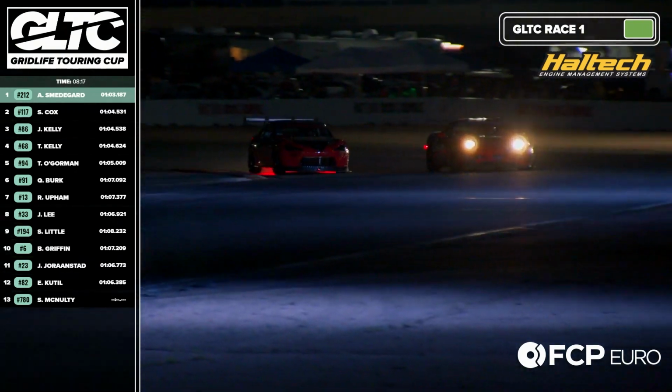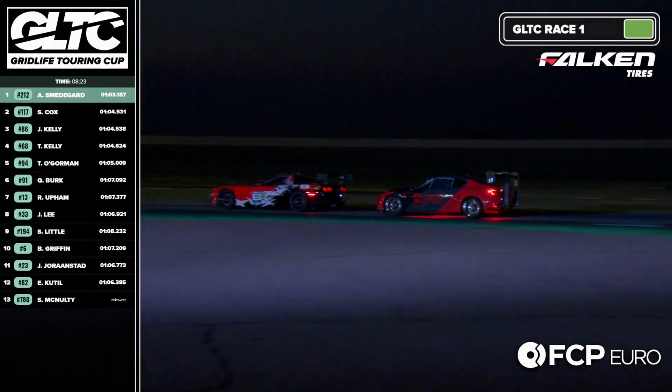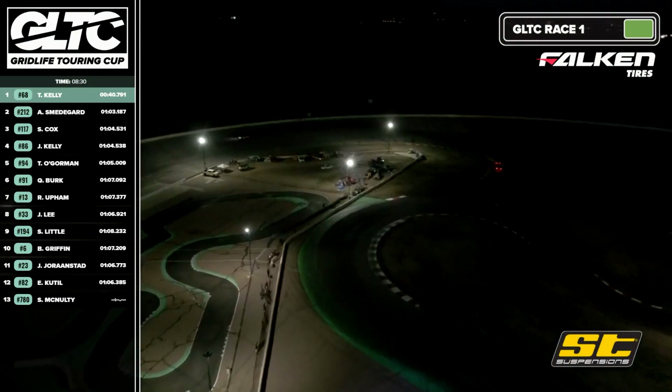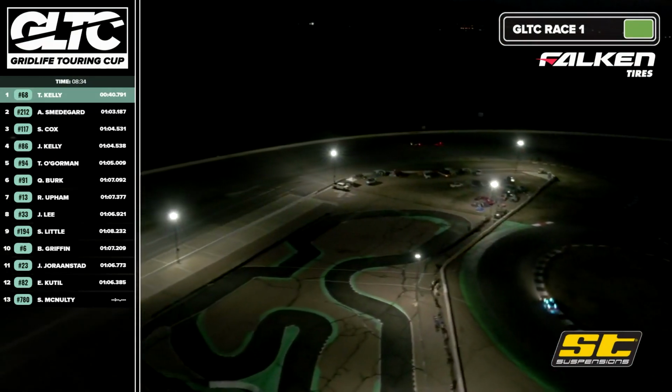Again, another 7 minutes left, but look at the crossover at the exit. Cox runs wide. Here comes Kelly up the inside, driver's right. Door gets slammed, sparks flying as he jumps the curbs. Fantastic battle. Absolutely phenomenal stuff here. This is what GLTC is all about. Even without massive fields, we still can put on an amazing show at Pikes Peak International Raceway. Up onto the banking again.